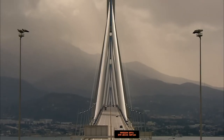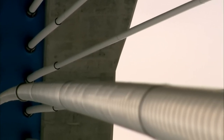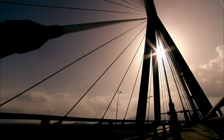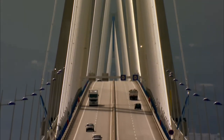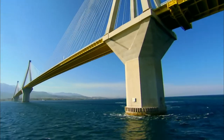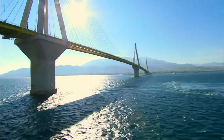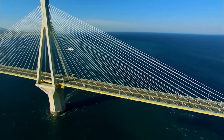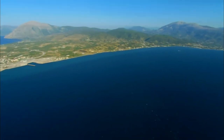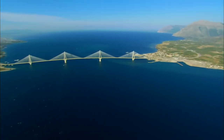The Rion-Antirion Bridge achieved what was previously impossible. In an active earthquake zone and natural wind tunnel, and without bedrock for foundations, the engineers created a magnificent design that overcame each of these hurdles. Remarkably, despite the need for unprecedented engineering solutions, the bridge opened 4 months ahead of schedule, fulfilling a century-old dream. Now it's part of the daily life of the people of Rion and Antirion. But the effect has been felt far beyond these two small towns, because it has effectively redrawn the map of Greece. And none of it would have been possible without a hammock.